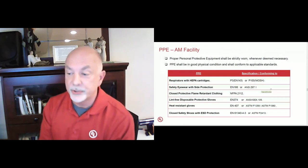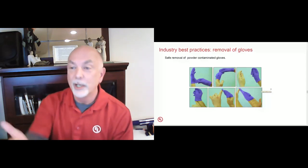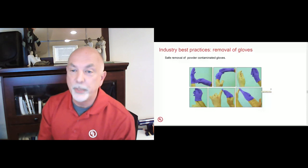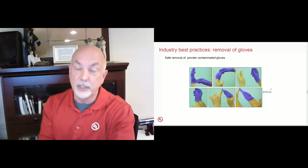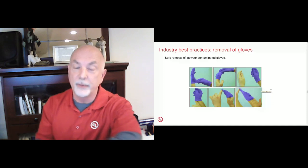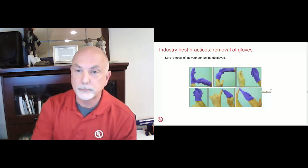I saw this demonstrated online, actually it was on Facebook the other day, the safe way to remove gloves. If you don't know how to do this, if you can find a video on YouTube, it'd be great. Or look at this imagery here. You want to pinch the glove off with the other gloved hand, and then slide your clean finger under the contaminated glove and peel them off and form a little package to dispose of. Again, anything on those gloves is contaminated and hazardous material.